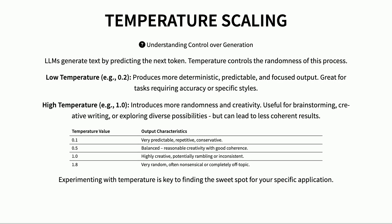On the other hand, if you crank up the temperature, let's say around 1.0, you get a lot more randomness and surprising outputs. This can be fantastic for brainstorming or creative writing projects, but it might also lead to some less coherent results. It's all about finding the balance that works best for what you're trying to achieve.